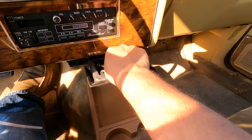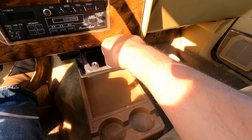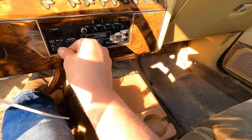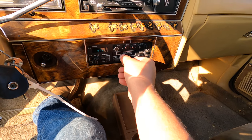Oh, look at this. The cigarette lighter in the ashtray. What is this? A button? What about the radio? Let's turn the power on. Uh-oh.